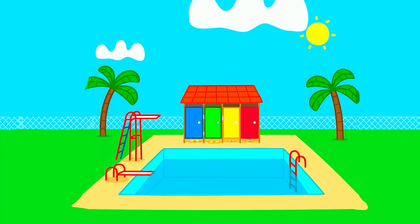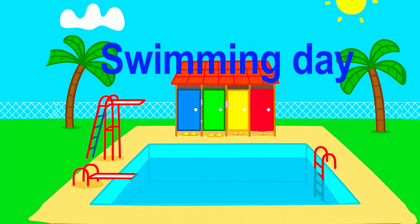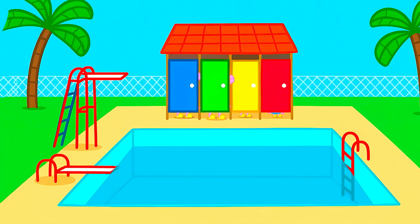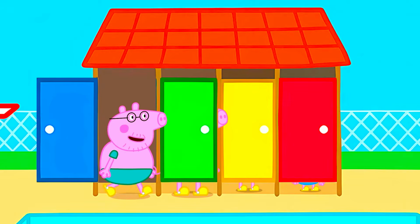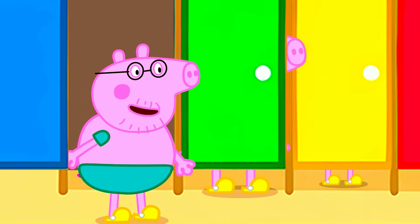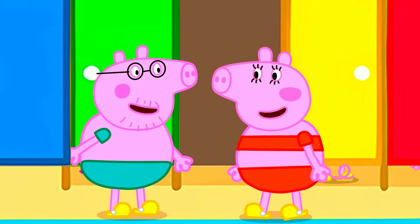Today is a fun-filled swimming day for Peppa's family. Everyone is excited as they head to the pool for a day of splashing, swimming, and making unforgettable memories together. Everyone steps out from the changing rooms, Peppa and George in their colorful swimsuits.